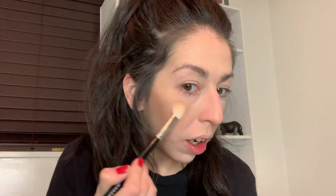Next, we're going to go into highlight. I'm going to take a Morphe highlight brush. And I'm going to go in here. So pretty. Love this little quad. It's $5. It does come with a mirror, but I'm in love with it.